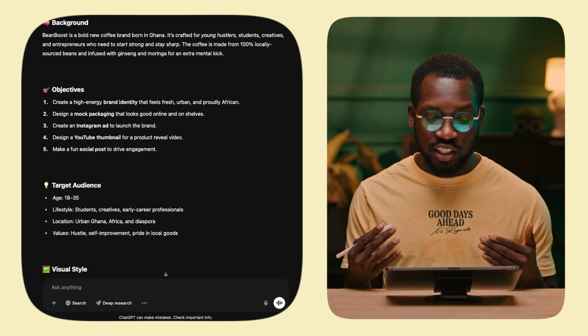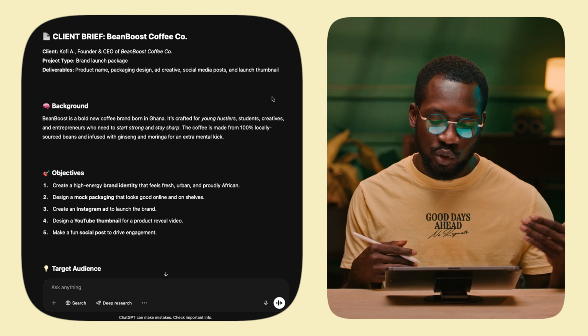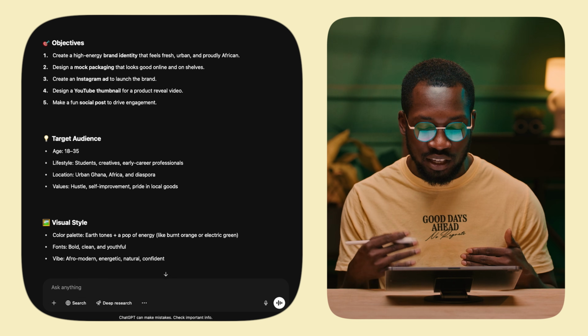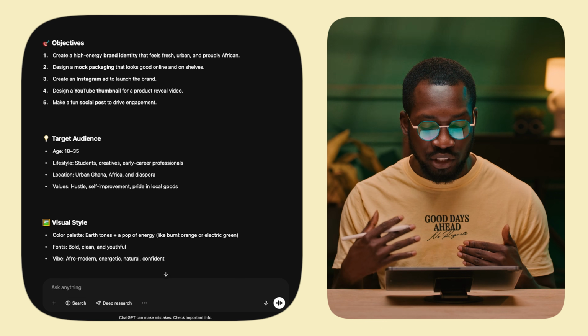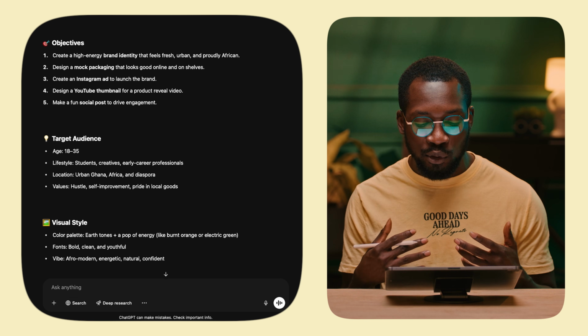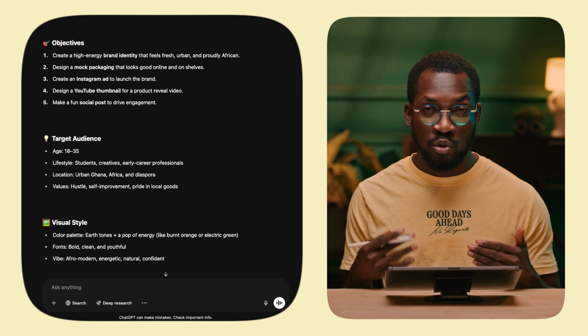Now, the age of the target audience was between 18 to 35, and their lifestyle: these are students, creatives, early professionals. They live in urban Accra, urban Ghana, and the diaspora. They value self-expression, they're hustlers, they take pride in local goods, and the visual style was to bring a pop of energy. And finally, the tagline was "Fuel the Hustle."